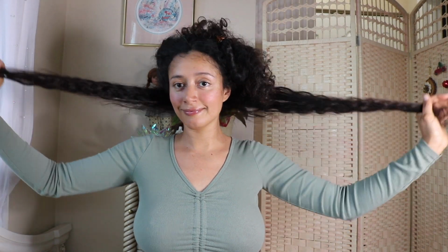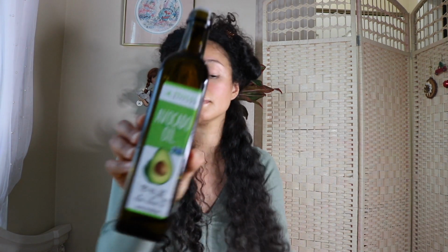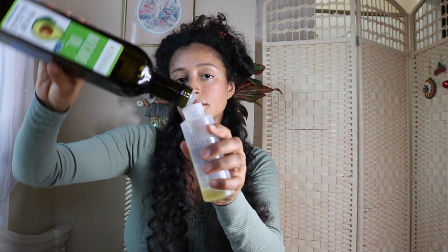Now I have 2 sections of my hair, and I'm gonna start applying the avocado oil only on the length of my hair. So I'm pouring the oil from the bottle, and then I'm gonna apply some oil on my hands and rub the oil on my hands to make it warm, because I prefer to do this step rather than putting the oil on the heat, because the heat can kill the benefits of the oil, okay? So always the natural way is the best.